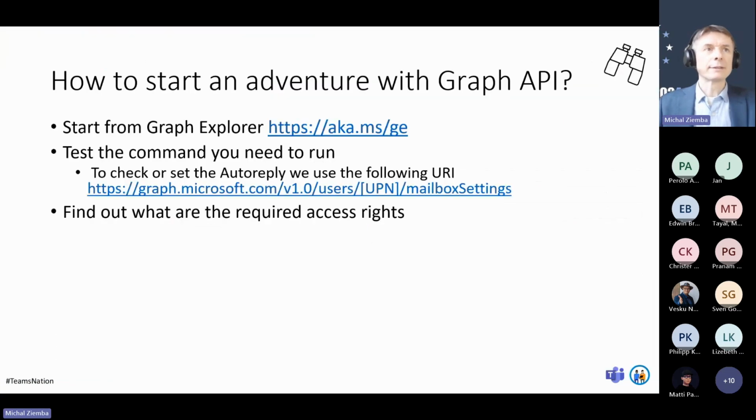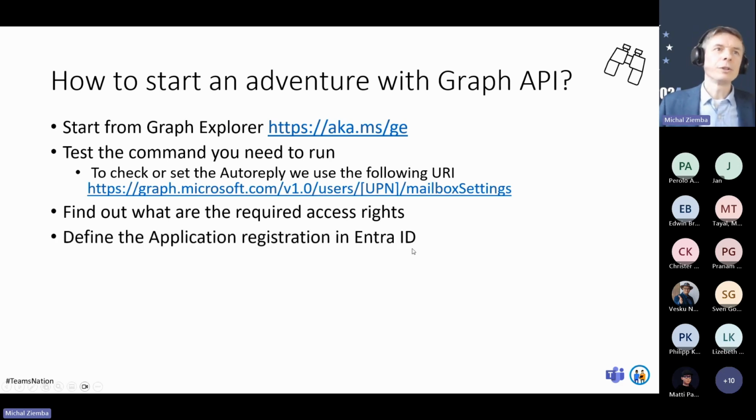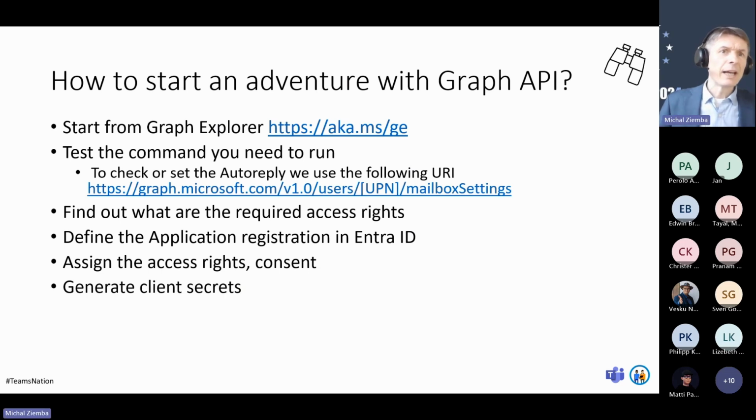Okay, back to slides. When you are done with that, then of course you need to define the application registration in Entra ID. So this is not so easy to build in this automation. If you don't have the access rights to do this, you need to ask IT to make the application registration in Entra ID with these rights assigned. And of course, they need to grant consent to those rights. And then almost at the end, you need to generate the client secrets.